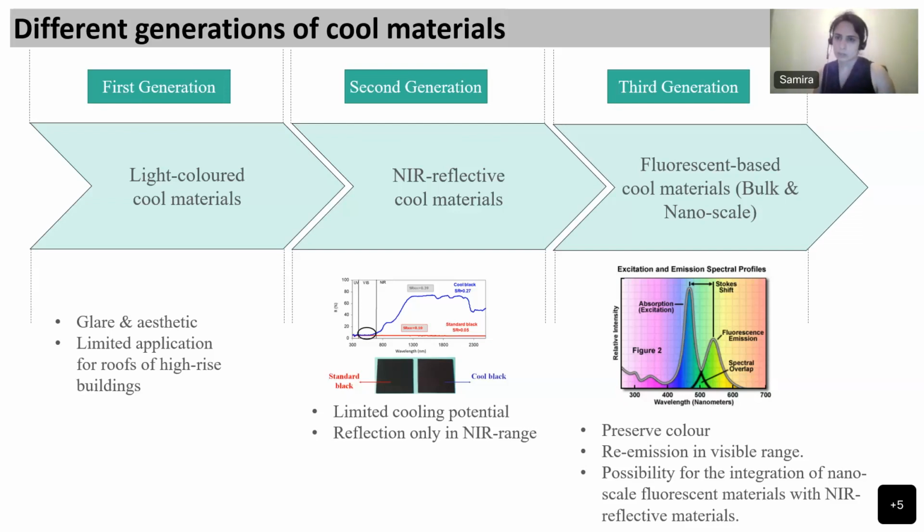The next generation are so-called fluorescent materials. One of the limitations of near-infrared reflective materials is that they are absorptive in the visible range. So with the introduction of fluorescent materials, we are aiming to target the incoming radiation in the visible range. Fluorescent materials work through re-emission of the absorbed light. In this case, you can preserve the color, but the incoming radiation is re-emitted through so-called fluorescent cooling.